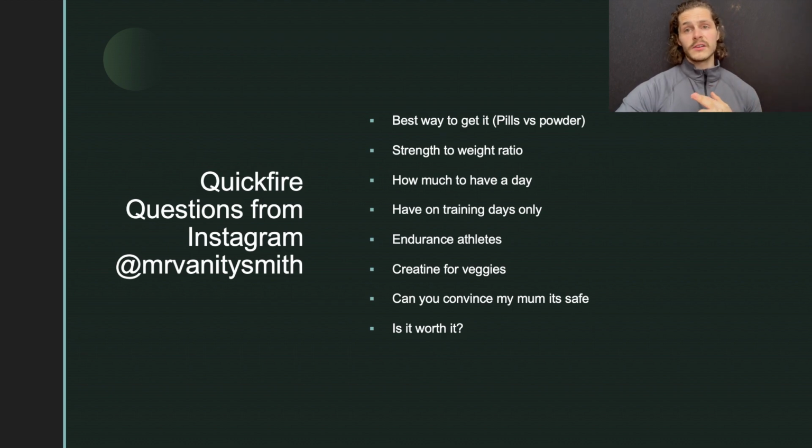Creatine for vegetarians and vegans, yes, get it. Bulk Powders, MyProtein, they do vegetarian, vegan variations. You are probably, I'd put a lot of money on that your creatine saturations are going to be lower than the average, so you will see better results.